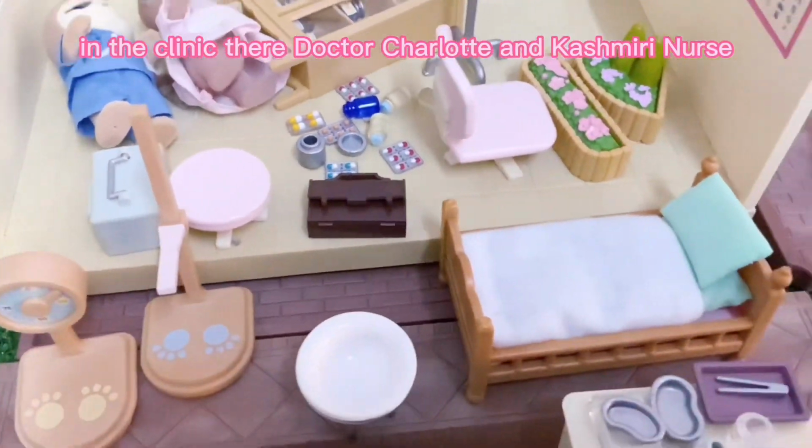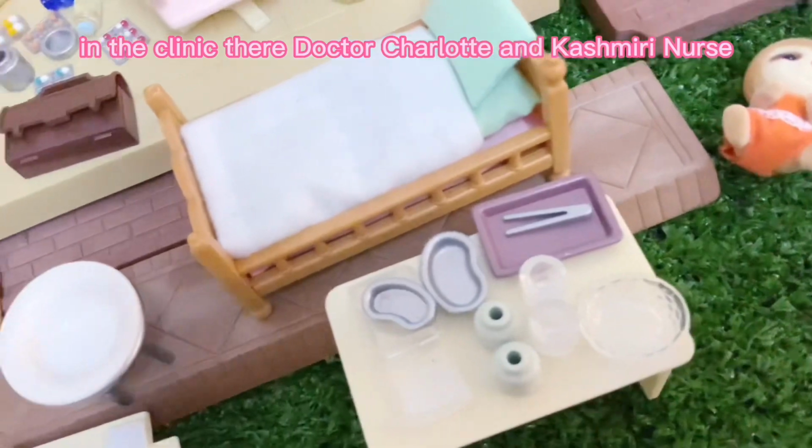In the clinic there, Dr. Charlotte and Kashmiri nurse.